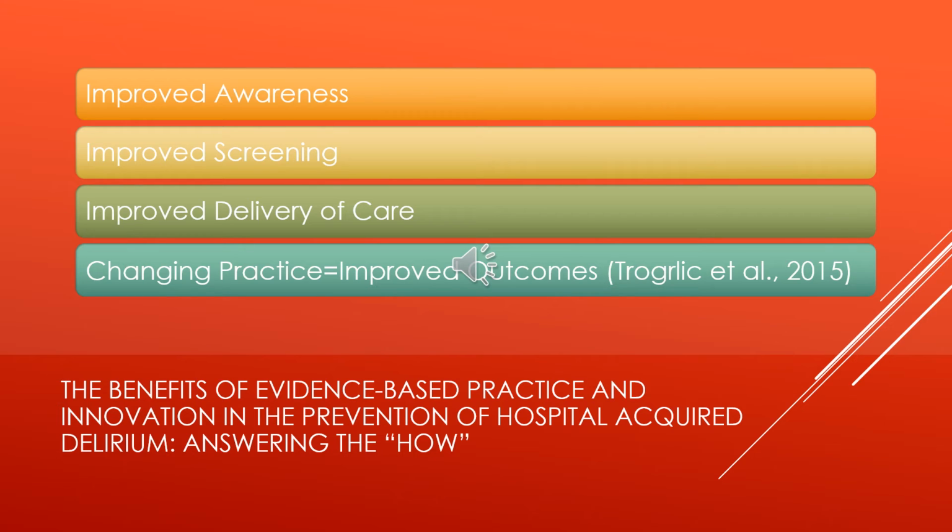Improving our awareness of the incidence of hospital-acquired delirium is something we need to work on. In addition, we need to improve our ability to screen. Implementing those screening tools will help us identify patients at risk and advance and improve our delivery of care, uniting us in our efforts to change our practice. A worthwhile initiative, the implementation of these initiatives can create a positive effect on our population. Improving our own clinical practice by effectively communicating and collaborating across our interdisciplinary teams can lead us to the outcomes that we desire, such as reducing the long-term suffering of the patients we care for and reducing mortality.